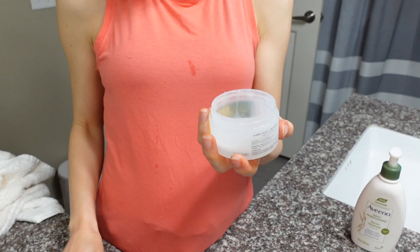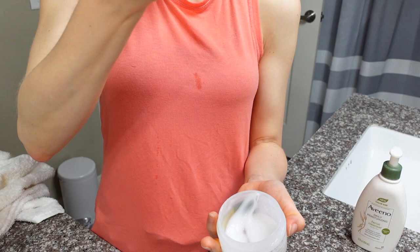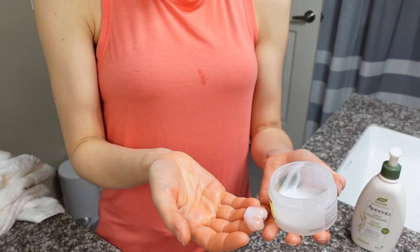This nail grind, I always kind of struggle to decide how much of this to use because it's hard to quantify how much to take out, but we'll do about that much for my face and neck.